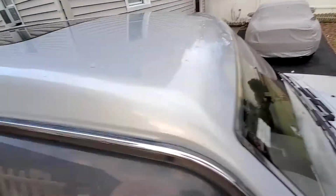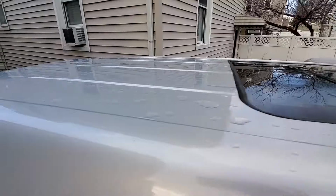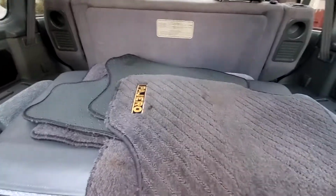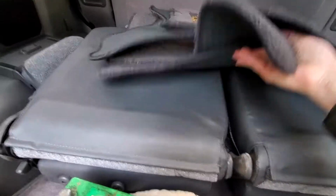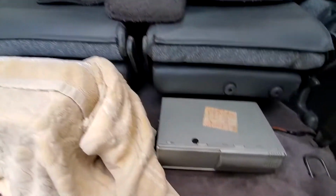And this is the top of the car. It's a little bit wet. And the sunroof, overall very good. And it did come with the stock mats here, which I'm not going to use. I'm going to probably store them. Supposedly they're worth something, but there's the seats, which I don't use. The back seats, I've yet to take them out.